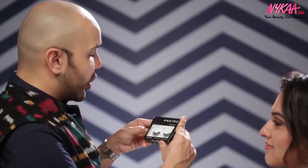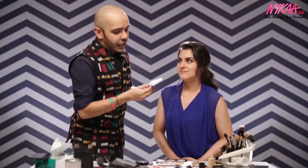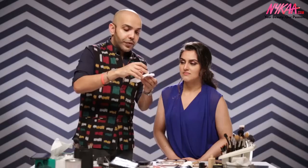Yes. And right now on Ananya I'm using these Provoke lashes. They look really natural. Well, definitely not very natural. They're a little heavy though. But to get that look, because these are metallic eyes, lashes always look good. So I'm applying these fake lashes.